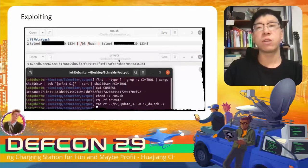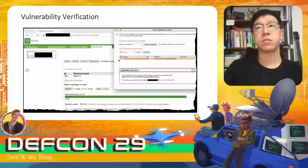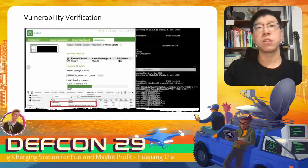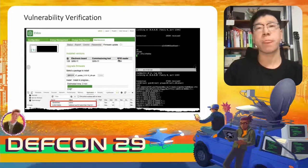We can put our own reverse shell payload into the firmware package. In order to trigger the bug, we need to upload the backdoor version of the firmware. As you can see, once the payload is triggered, we got ourselves a root shell completely. So now we got RCE.